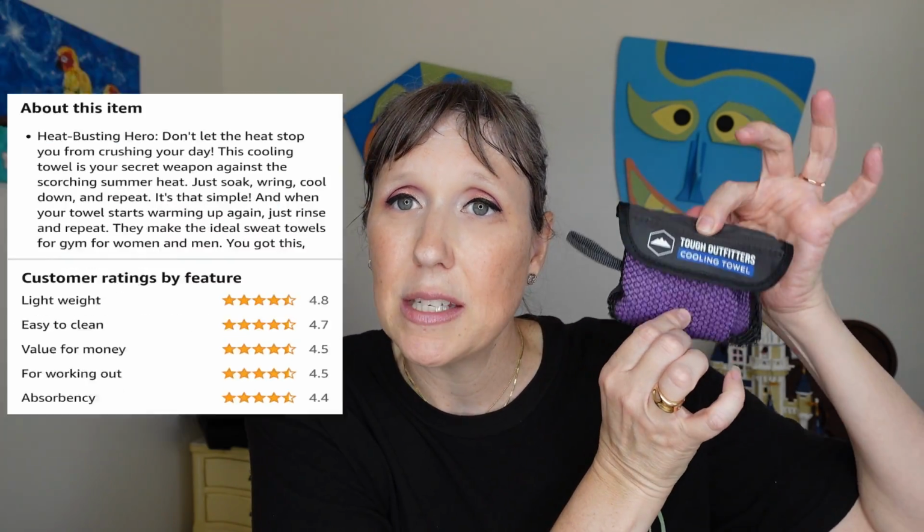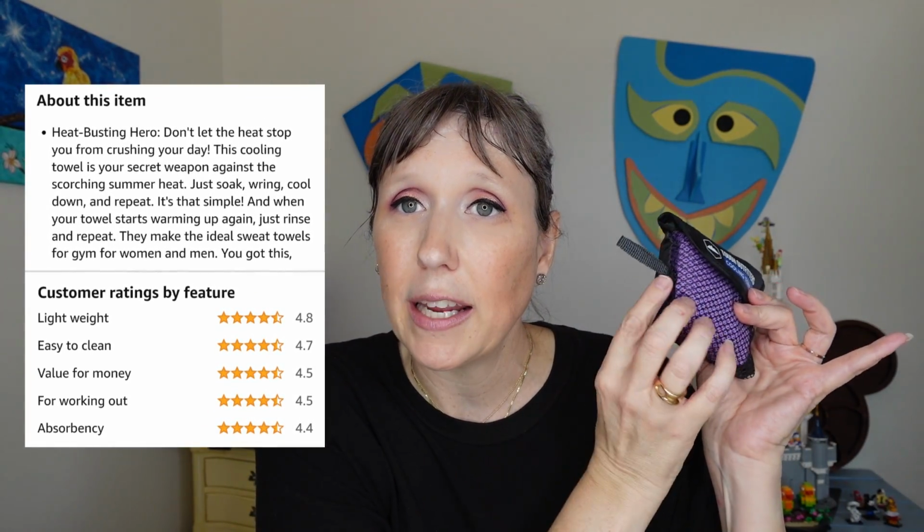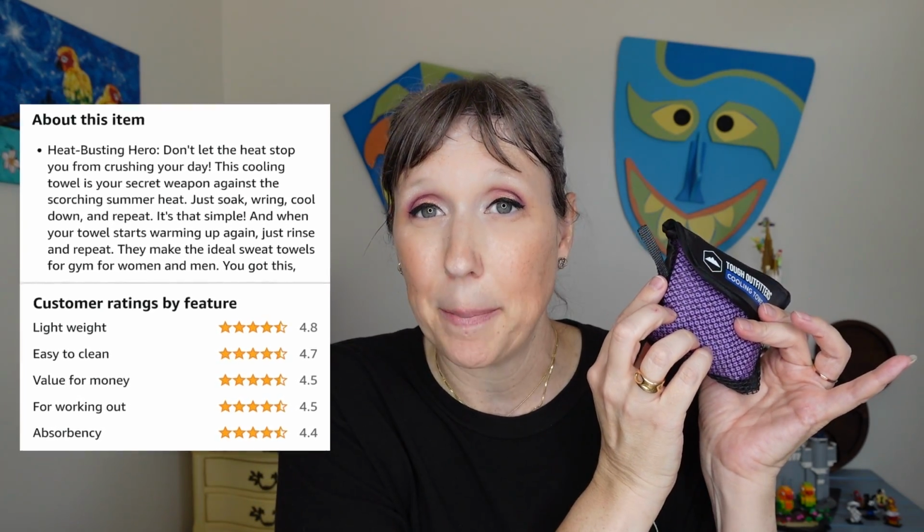I love that it comes in its own little travel case and a little thing here where I can carabiner it onto my backpack. So I can bring it with me wherever I go. Doesn't mean I'm always gonna use it, but I could use it, right? So I absolutely love the handy dandy little travel case it comes in. So you just unvelcro it and you pull it out. It is still a little wet because I was using it earlier. Anyway, this is it right here. It comes in various colors.